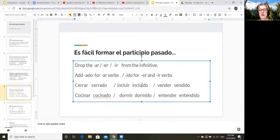Incluir, incluido. Bien, okay. That's an IR verb. Vender, vendido, sold. Cocinar, cocinado. Dormir, dormido. Asleep. Entender, entendido. Okay.